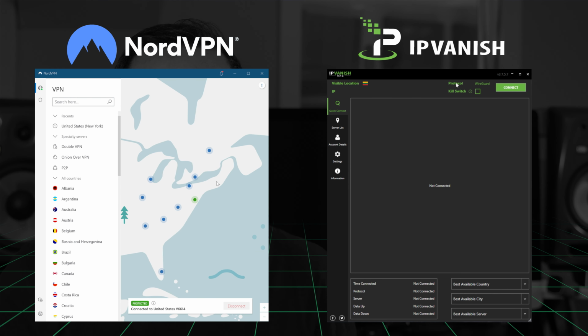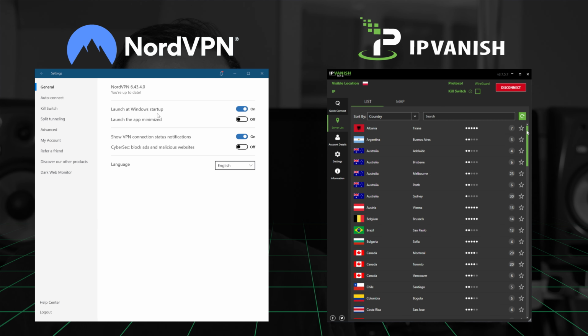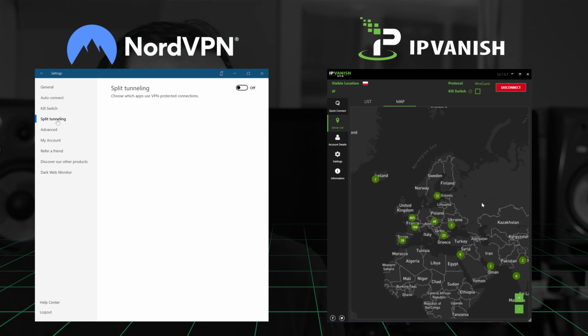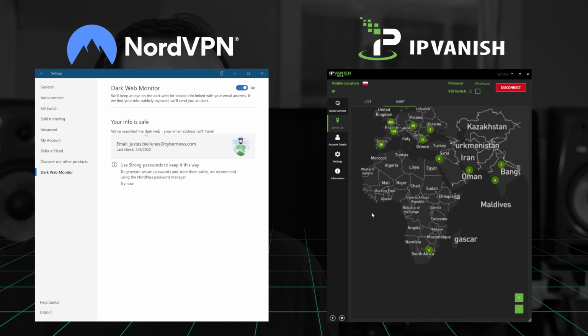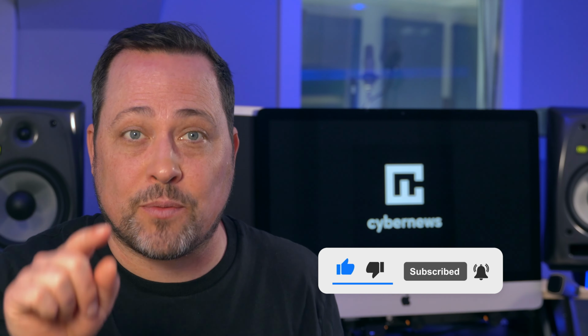NordVPN and IPVanish. Two VPNs, two strong sets of features, and one goal, making your online experience safer. But which one is actually better at it? Well, let's compare NordVPN to IPVanish and go over all of their attributes to find out which is closer to being the better VPN in 2022, and which is better for your specific internet habits.